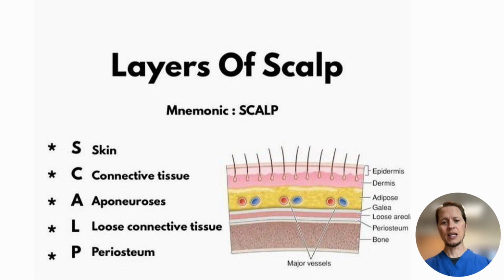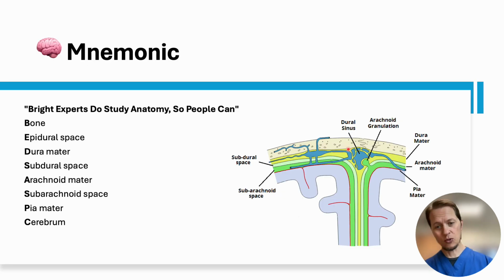Another famous mnemonic that we include in class to help with the learning, scalp. This is very commonly used to go over the layers of the scalp down to the periosteum or the bone. As you continue down from bone inward, we have another one. Well, I don't know how well this works for you, but bright experts do study anatomy, so people can too, I guess. If you have a better one, please let me know. I'd love to use it and teach our other students, but this is the mnemonic to go down the list in terms of each layer as we go all the way down to your brain, the cerebrum. I guess you could substitute a B there if you can come up with a better mnemonic.